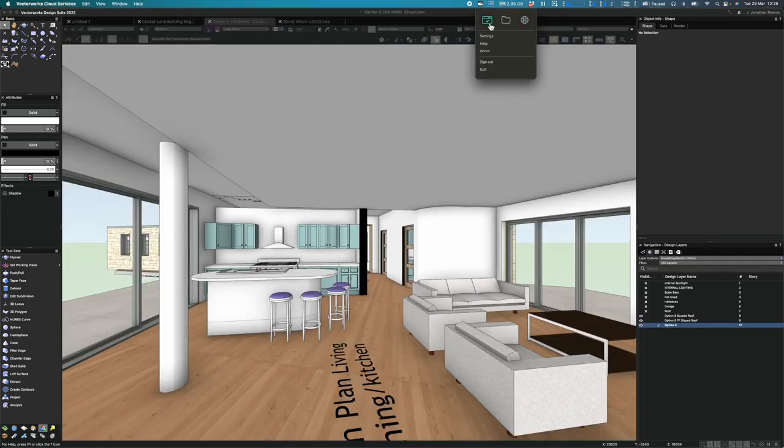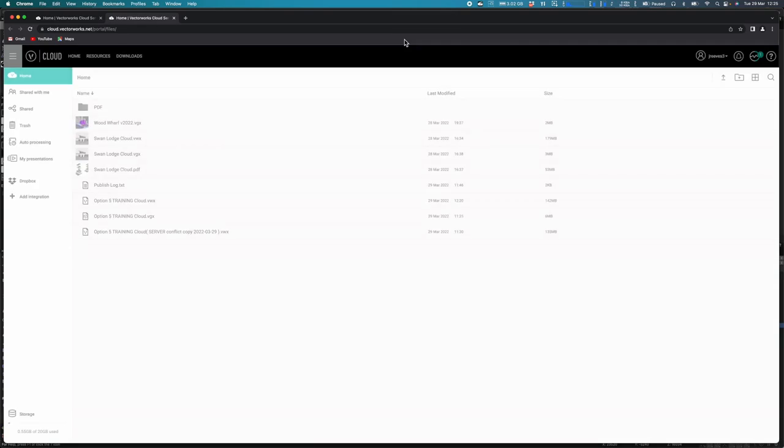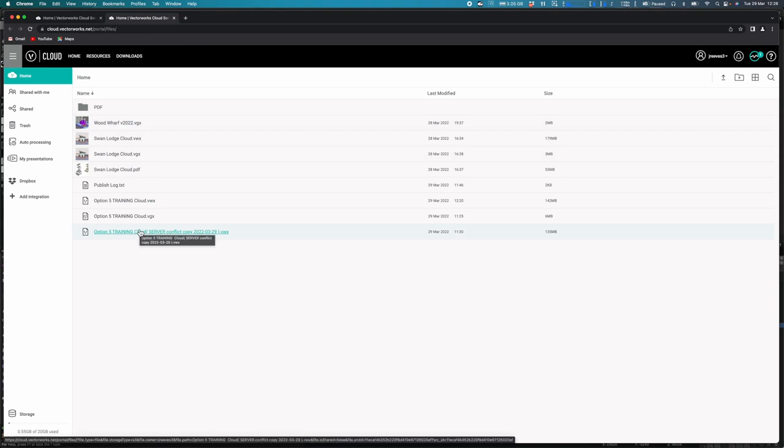As well as looking at the progress and status and the cloud services folder, we can actually launch the application on the browser. Now I'm using Google Chrome at the moment. Obviously you can set whichever browser you would like. But you'll notice here we are live on the cloud and I'm logged in, and basically all the files that I see on my desktop are here as well.